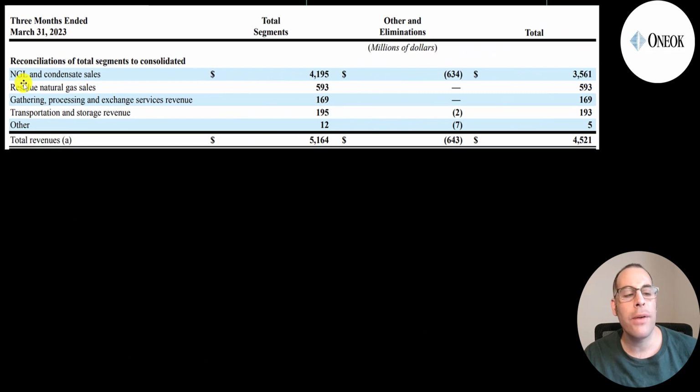They had the most revenue in NGL, natural gas liquids and condensate, 3.6 billion. Residue natural gas sales, 600 million. Residue is what's remaining after the separation process. Gathering, processing, and exchange service revenue, 169 million. Transportation and storage, 193 million. And then other, 5 million.